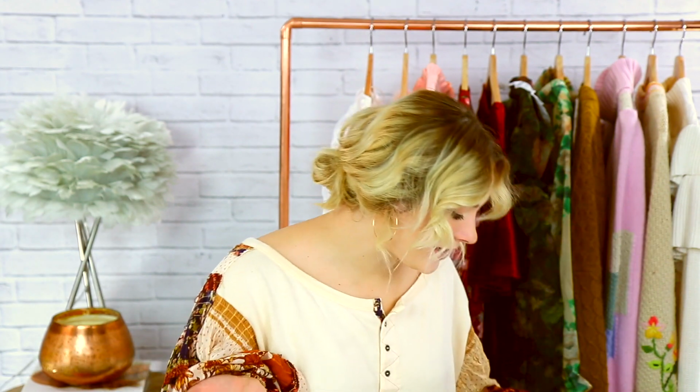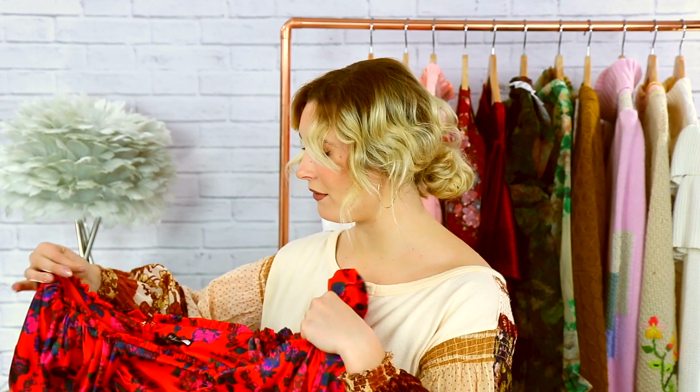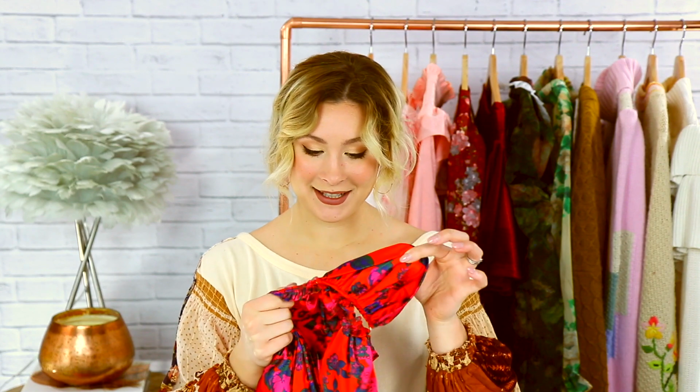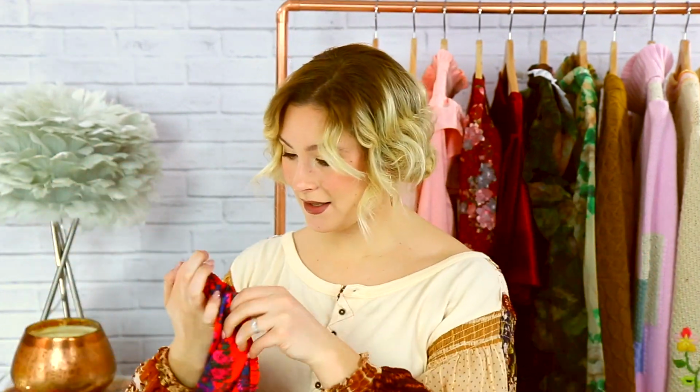So this is another dress I had in mind for outfit inspiration for Valentine's Day coming up. This is a dress from For Love and Lemons, and I did get a size large. It's got some elastic. Oh, there's a bow. Oh no, that's a shoulder pad. Apparently you can detach it. I keep my shoulder pads in because I love a good puff sleeve. Anyway, I just moved it to the side.